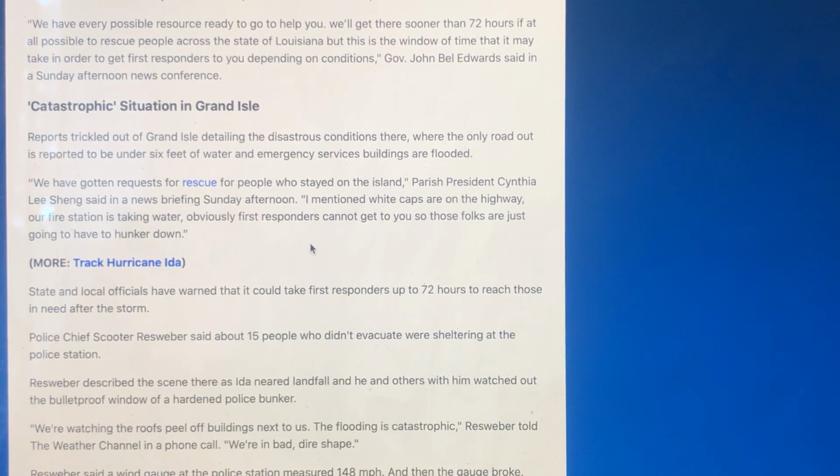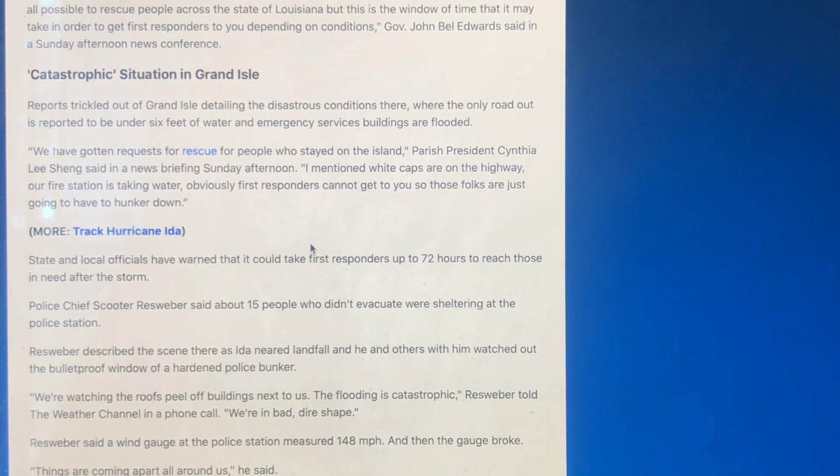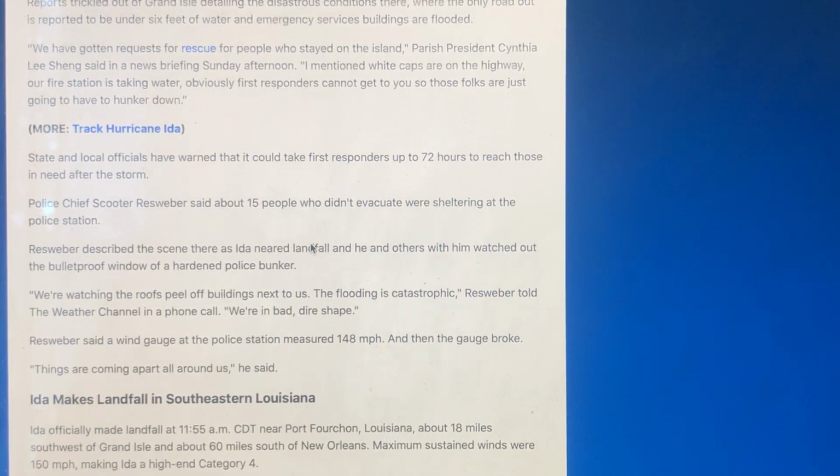Reports trickled out of Grand Isle detailing the disastrous conditions there, where the only road out is reported to be under 6 feet of water, and emergency services buildings are flooded. So yeah, let's see what else.